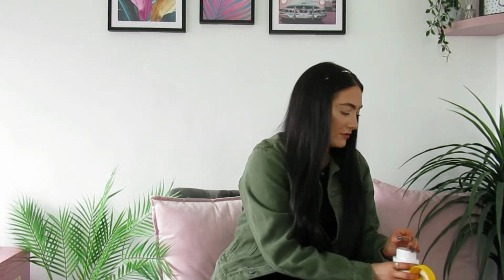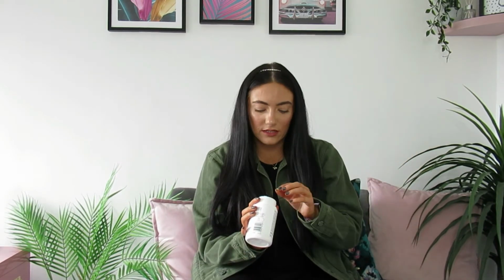But I'm assuming you'll be able to get them from any supermarket, any pharmacy type place that sells vitamins and things like that. So these ones they're quite big. If you struggle with taking tablets, you'd possibly struggle with these. I don't know if you can see, it's quite a big tablet. I'm trying to cover my face. It's quite a big tablet, but I have no problem taking tablets, so it isn't a massive thing for me. But I would imagine if you struggle to take tablets, you may struggle with these.